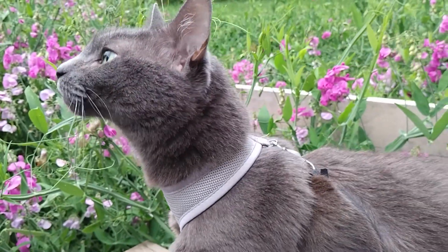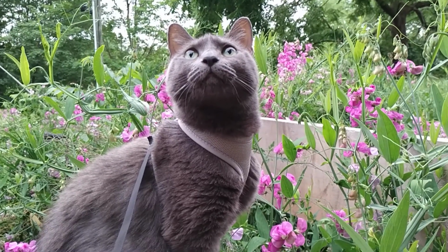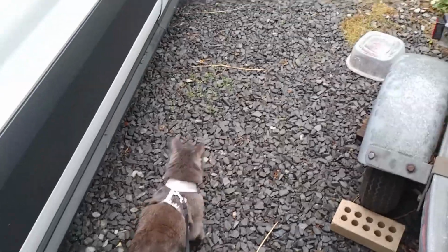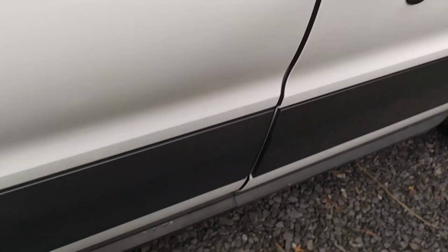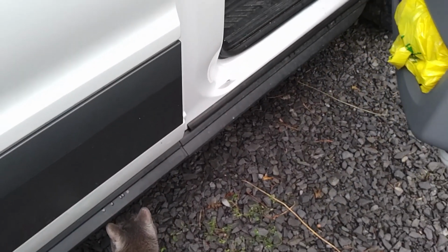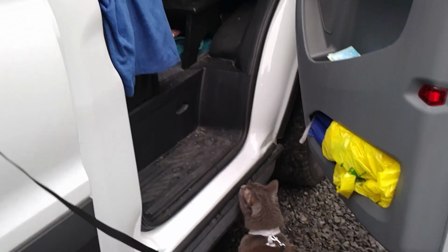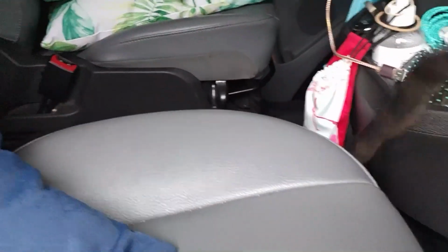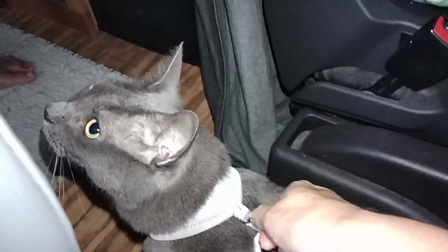Huh? You like the sweet bees? You hear all the birds? What is that? What do you see? Can you go back inside? Huh? Come on. Come up then. Come on. Good girl. Good girl. Alright, gotta wait. Good girl.